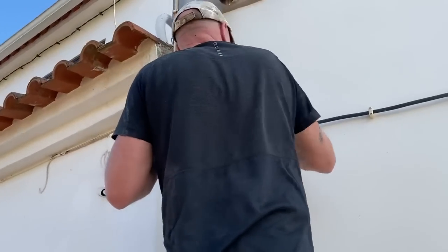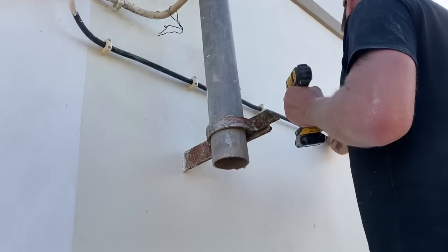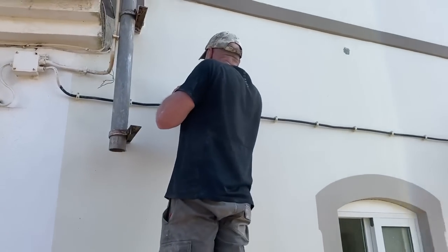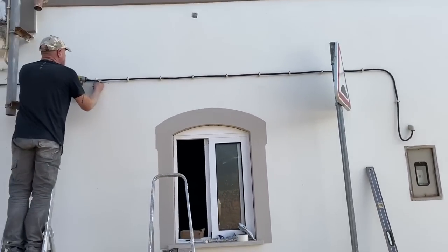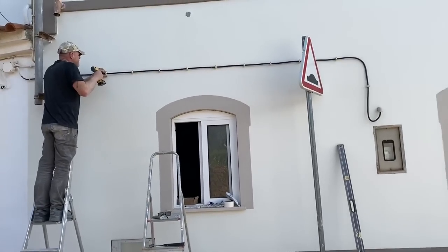Last one? Yeah. What's it look like? Hey, it looks beautiful. Well, I can tell you it looks a lot better than it did. Much, much better. Does it look straight? Yeah.